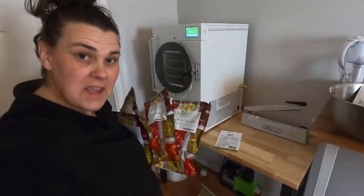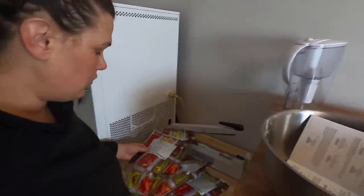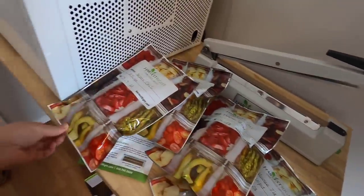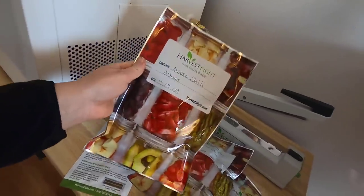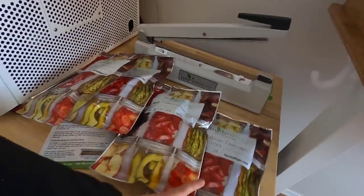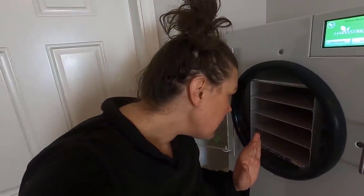All right. Here is our first batch of freeze-dried food. We got our moose chili and our moose stew. It is super lightweight. We're just gonna stick it in some sort of box in the garage. I'm really excited. That was fun. I'm thinking we might go fill some trays since it's cold still. Maybe do a little bit of candy as a fun little treat for the boys after school.